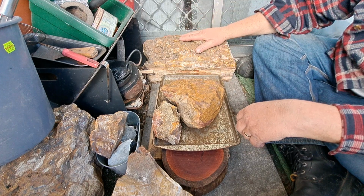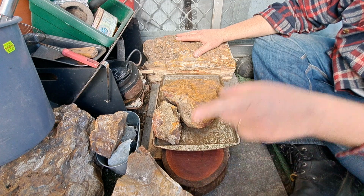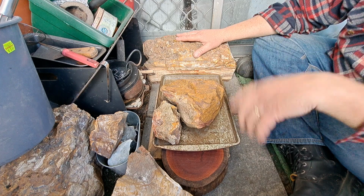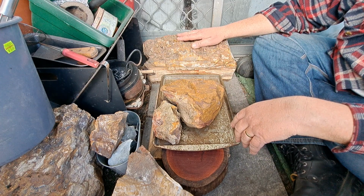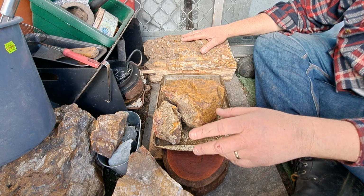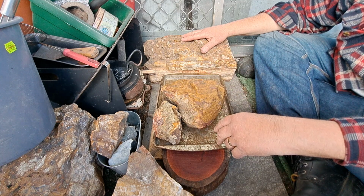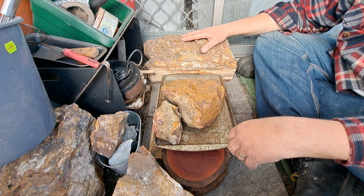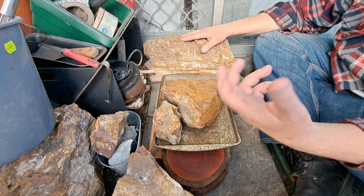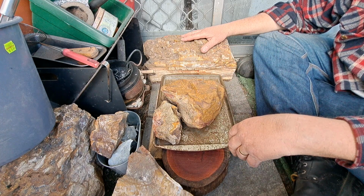Like, I paid $150 for that piece. Paid $100 for that piece. The big piece there. I don't mind paying money for big pieces like this. But if I went out to Chinchilla, spent a whole day there and came back with a bucket full of little bits, it's hardly worth my effort. Because fuel, it'd probably cost me $200 to go out there for the day.